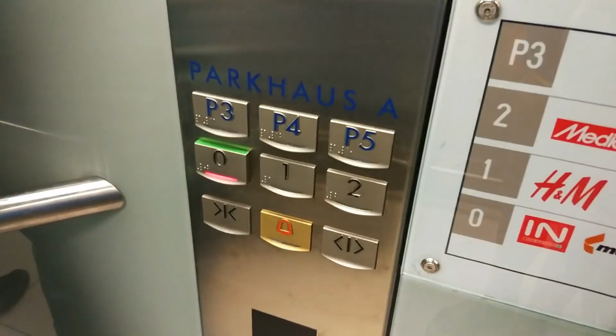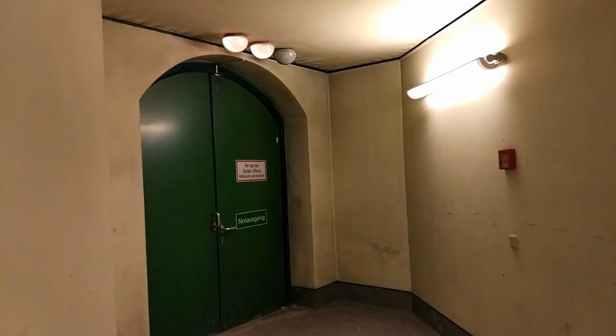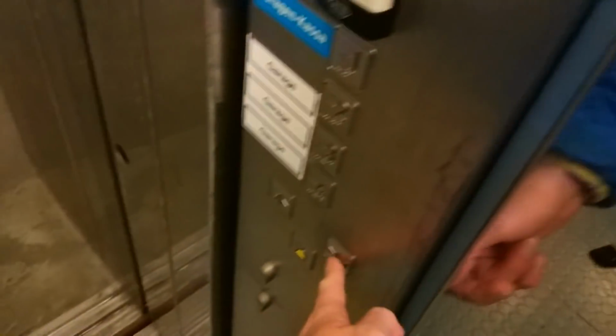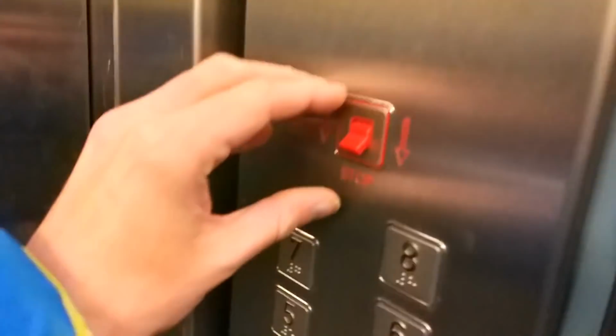And now along to the car park lifts. Ebene 0, Ausgang. And along I go to the next building and along to the lifts, which are some nice house-hung lifts. Ooh, interesting.